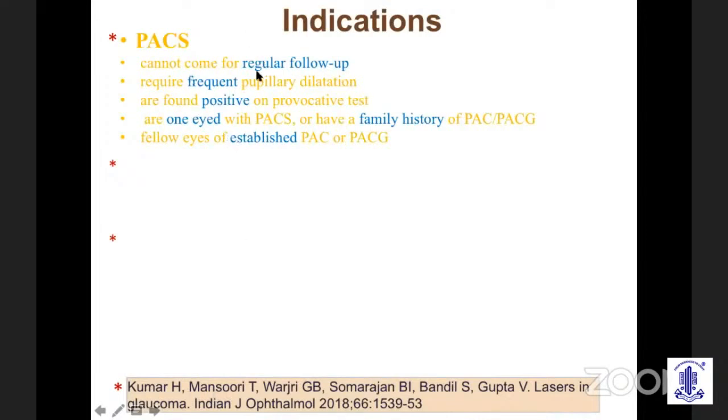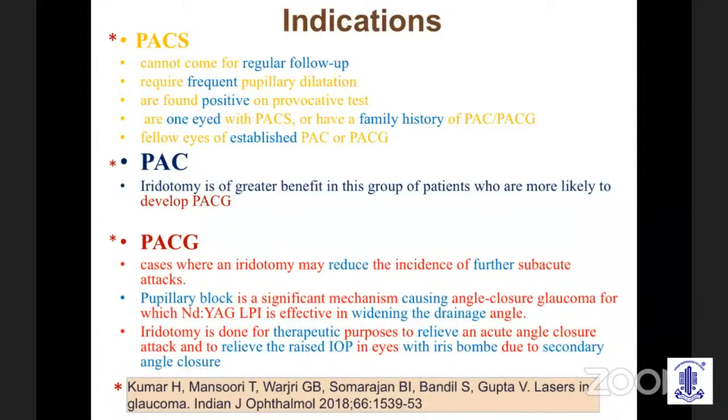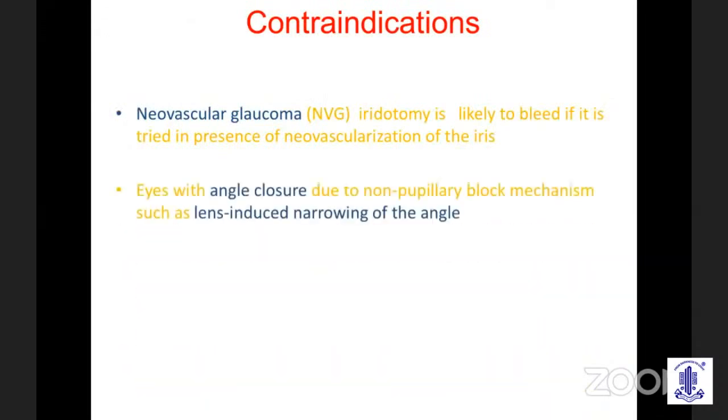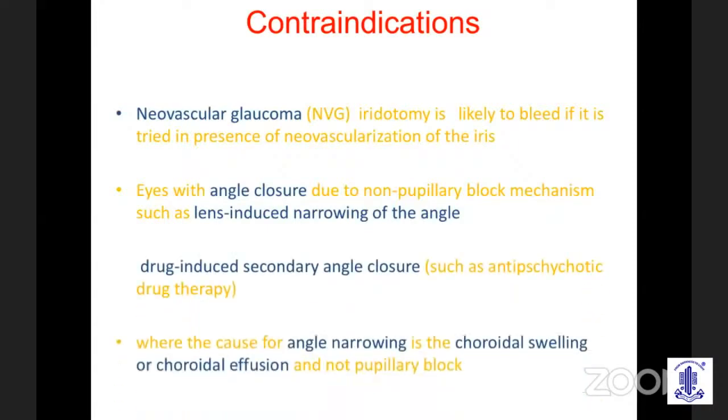And the PACS indications Dr. Tanuj has elaborated, so I won't go through them again. PAC also he has said, so basically I wouldn't go through that in the interest of time. And PACG also he has gone through, and they're directly from Sir's publication in IJO. So contraindications are here: neovascular glaucoma, angle closure which causes lens-induced narrowing of the angle, drug-induced secondary angle closure, and angle narrowing caused by choroidal swelling or choroidal effusion.